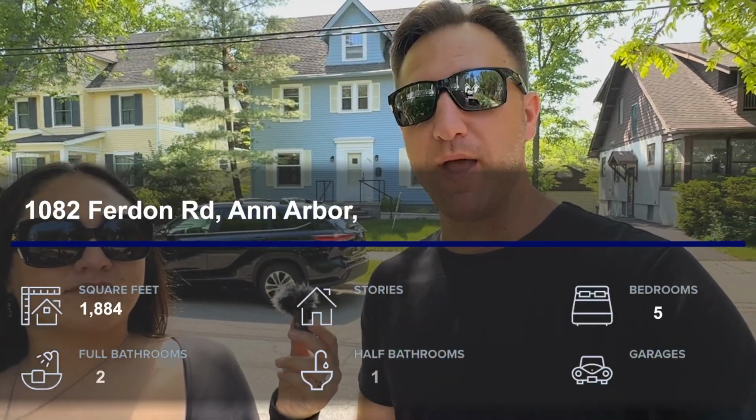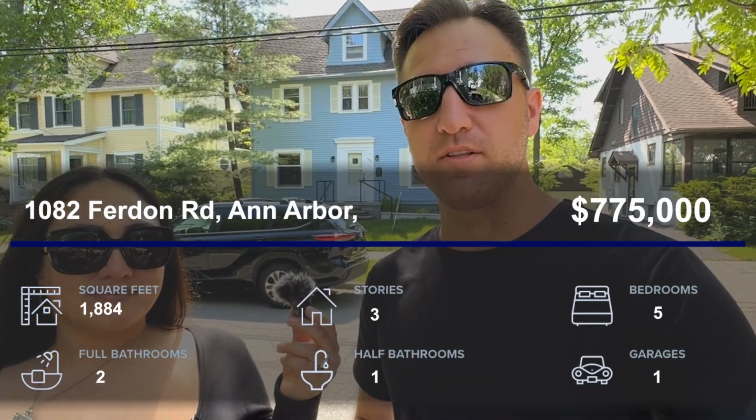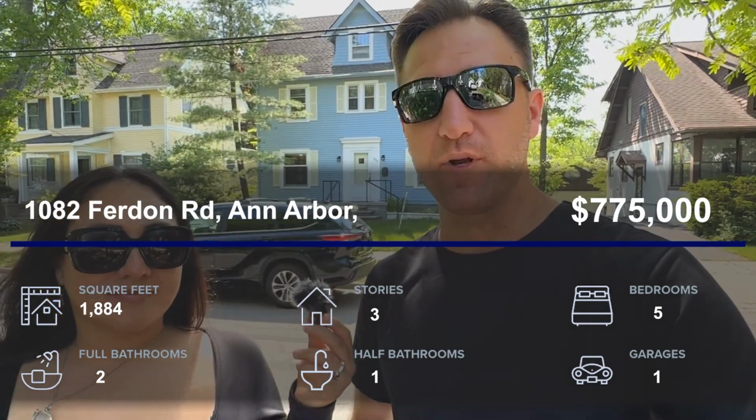Again, five bedroom, three bath, right around 1,800 square feet. Does have a finished basement, so you kick that up to about 2,300 square feet. The one thing that's really unique about this home is the original hardwood floors, the built-ins, and these are the things that they just don't build anymore.